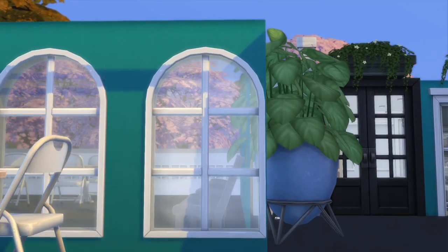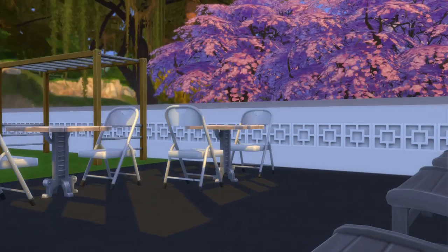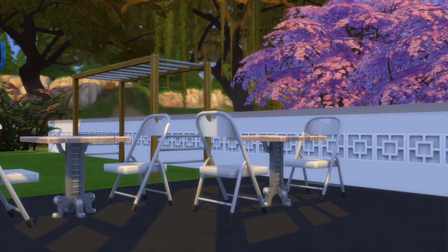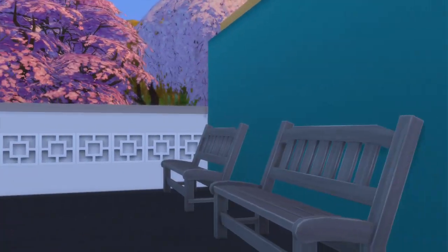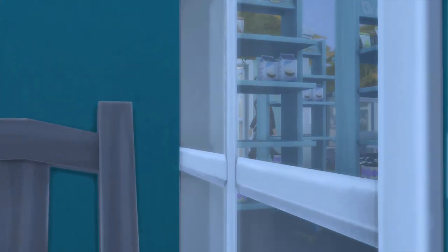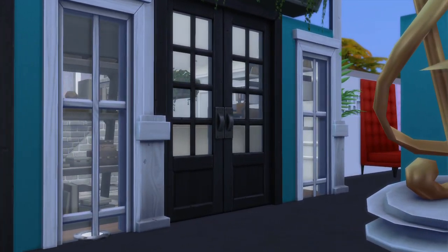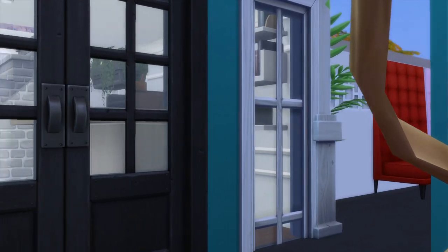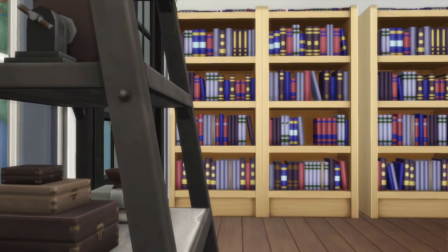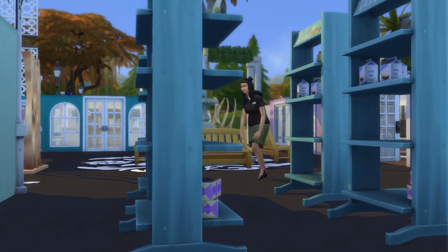Now we're going to continue on. It's a patio area. It's like a little kids area with a patio. Definitely a mall worth visiting. Highly active, obviously. Library? Bookstore? Thinking it's a bookstore.